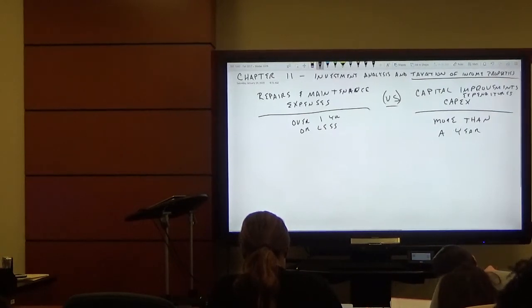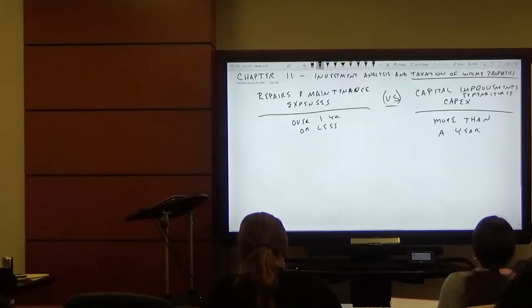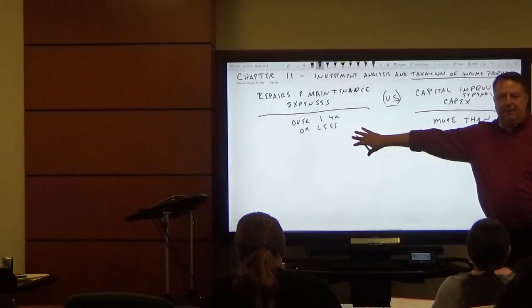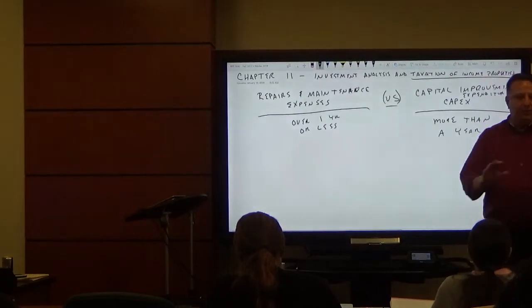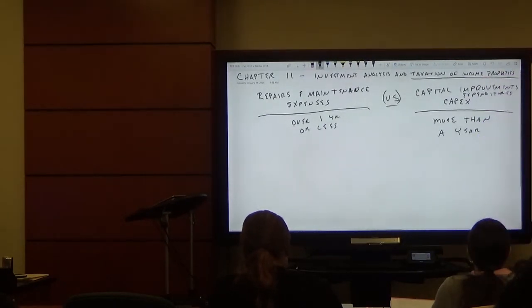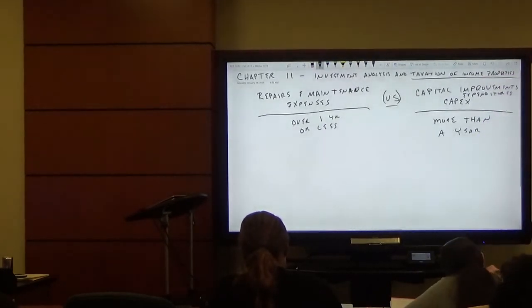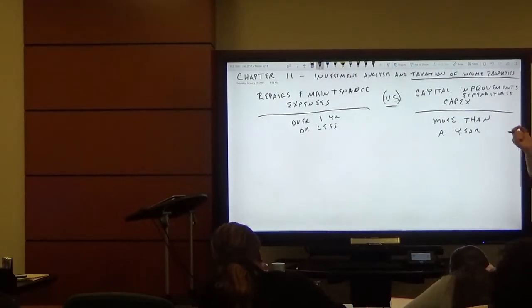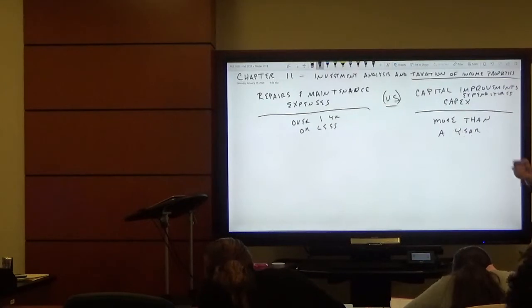However, if you were to come in and maybe paint part of a building, or part of a room, or just part of a facility, chances are you could claim it as a repair and maintenance expense. Okay? And some of you are sitting there saying, well, why do we care? Well, the reason we care is because the tax treatment is different for each of these in an extreme way.